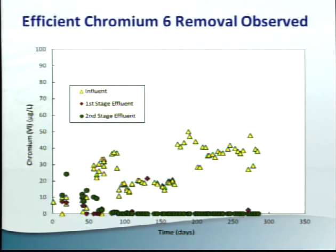Now, we did do some characterization. In that case, you're just converting Chrom-6 to Chrom-3. It's not degassing like nitrate is. And so you end up with Chrom-3 solids in your backwash wastewater, and we did characterize those.